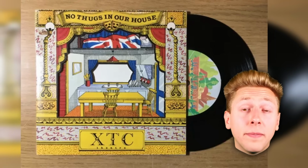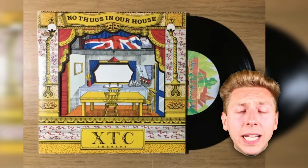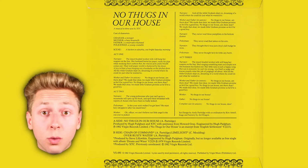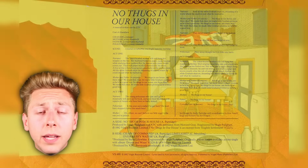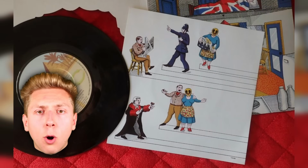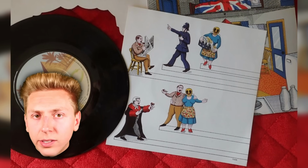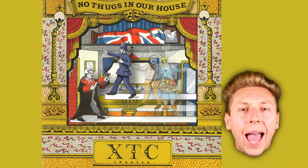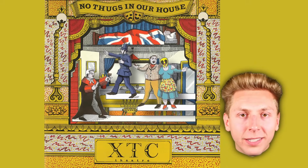For a notable 45 record release, there's the 1982 single No Thugs in Our House by English art punk band XTC. In order to tie in with the song's three-act musical concept, the sleeve for the record included a die-cut theater stage meant to display the cardboard puppets included as inserts. Once cut out, the puppets could use the jacket itself to act out the strange story in the lyrics.